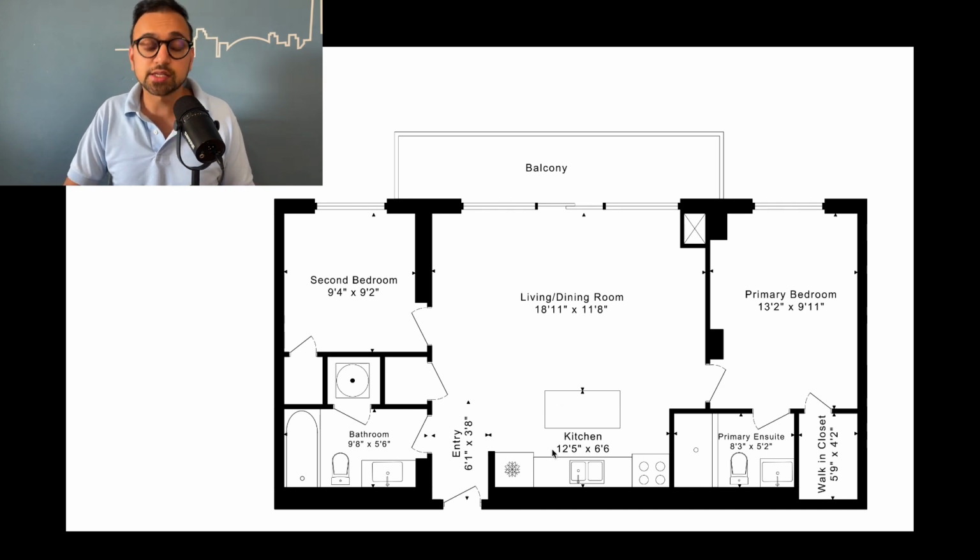And you can see the kitchen is against the wall. Okay, not the most ideal one, but again you've got a decent island, so it is a more efficient layout in my opinion. There is no curvature and there's no wasted or dead space.